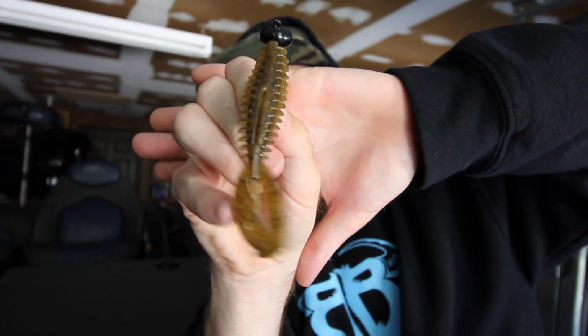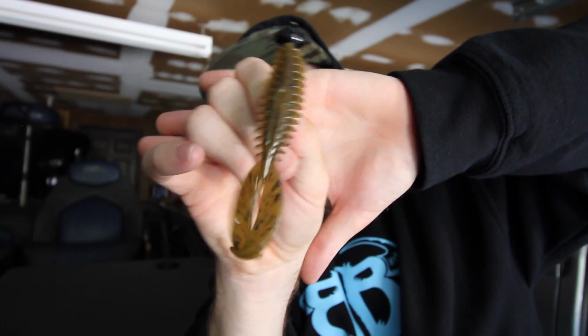It's just a smaller, more compact version of the normal Z-Crawl. But the key with that is it's got those flanges, it's got those appendages that have a lot of kick, put off a lot of vibration. So even though it's a small package, it's a small presentation, you're putting off a lot of vibration so that those bass can key in on it and you can get a few bites. And you know, that's great for both. When the water's coming up, when the water's going down, you know, one rule of thumb that I like to remember is slow down a little bit, really pick apart something.